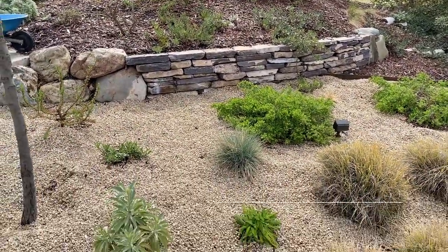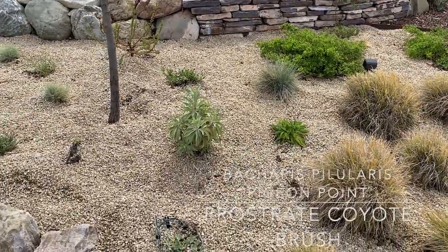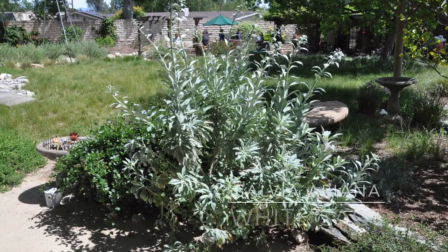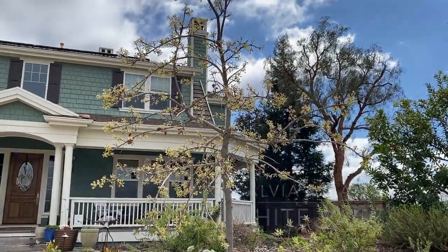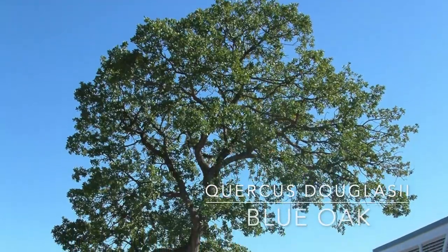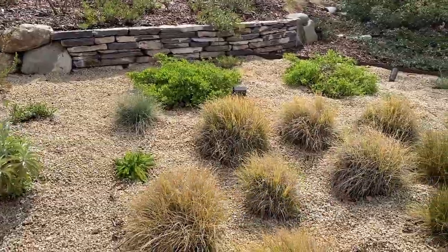And up here in this front meadow, we've got the Baccharis pilularis, Pigeon Point. There's a little white sage. Here's my little baby blue oak. We also have blue grama grass, Bouteloua gracilis.